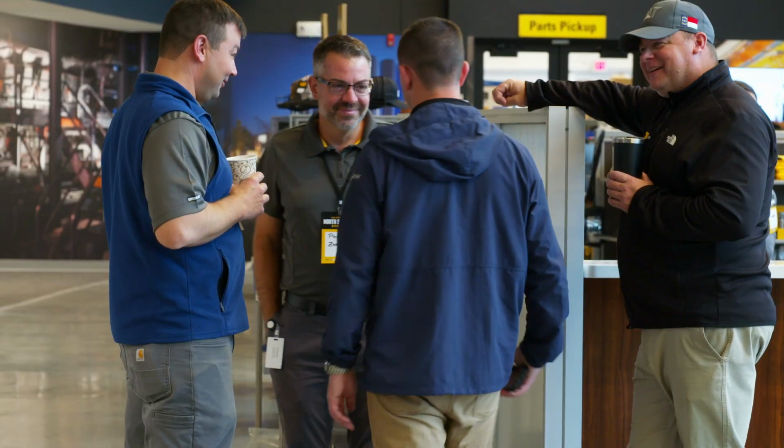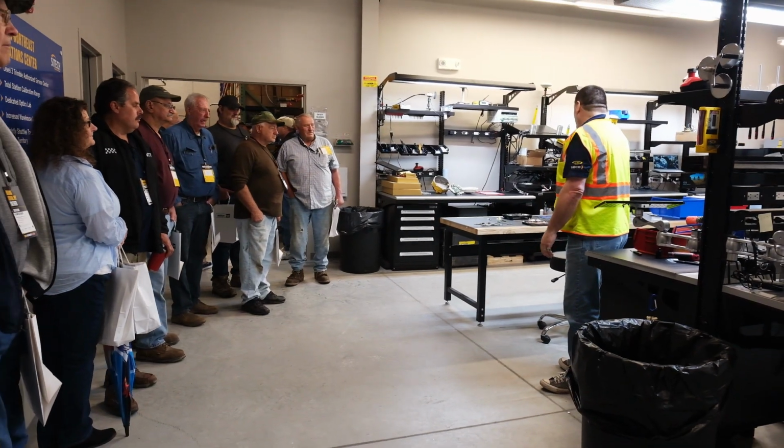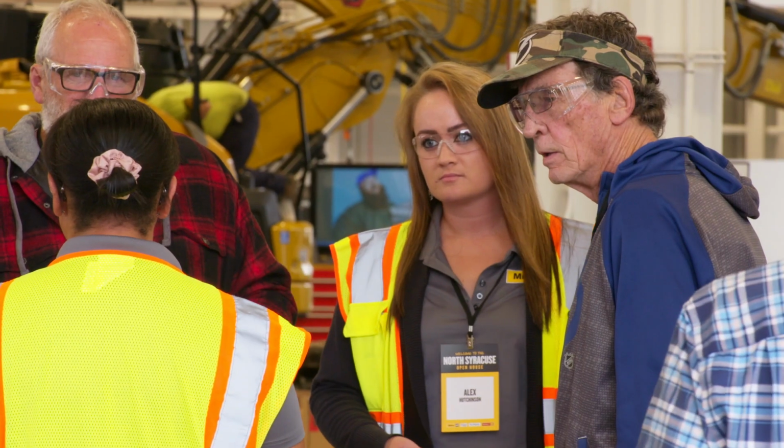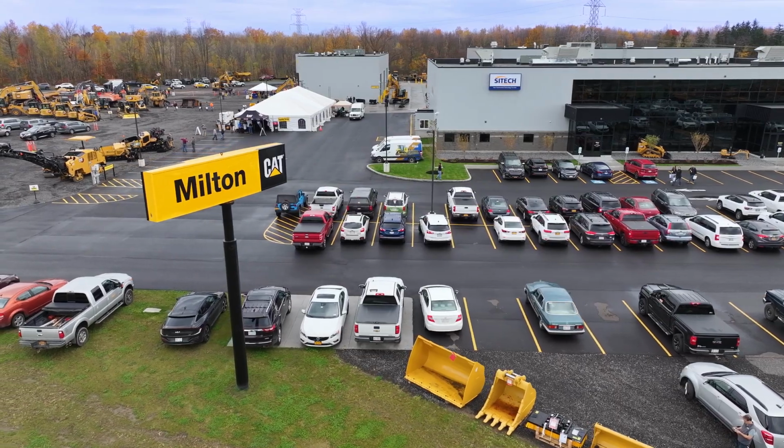This facility is a statement to our customers of Central New York that we're here. We're investing heavily to support them in their business, and I certainly believe we're going to see a lot more customers walking through the shops than we ever did on Ainsley Drive.